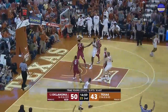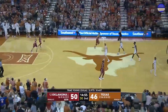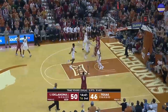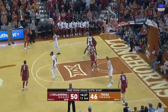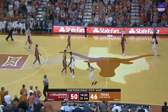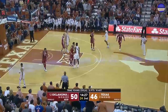Nice crossover. And then Coleman buries the 3 to bring them to their feet here in Austin. Isn't it amazing what a couple of stops will do? And now all of a sudden some game pressure back on Oklahoma. And the crowd back in the game. Whoa. A travel is called. And Texas with a chance to cut even further into the deficit.